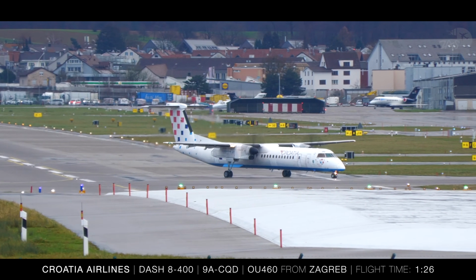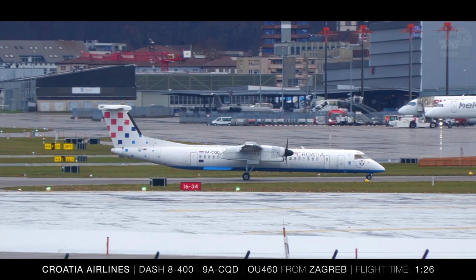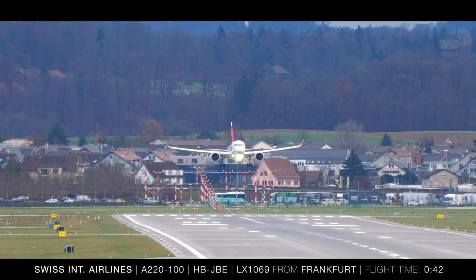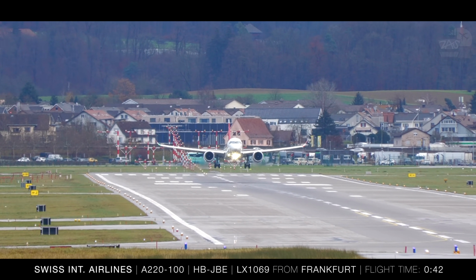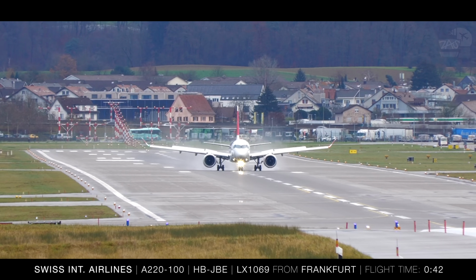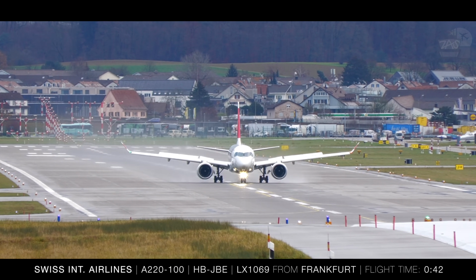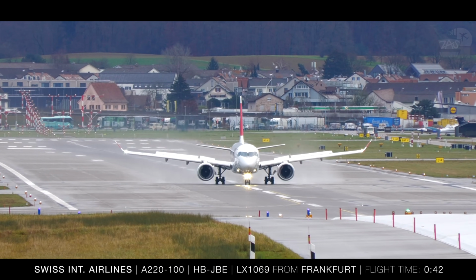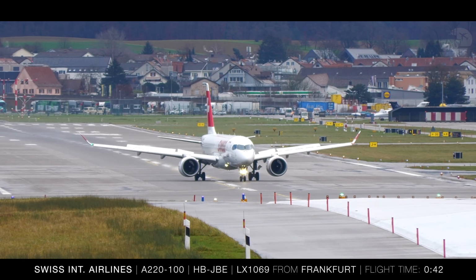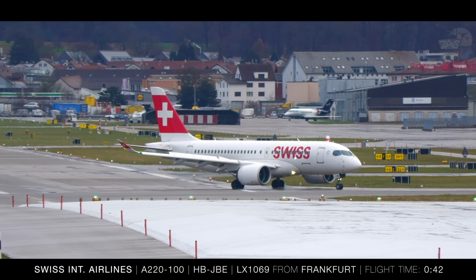7 Delta Whiskey, wind 260 degrees, 13 knots, runway 28, clear to land. Runway 28, clear to land, Helvetic. Contact apron 127.55, okay. 35 Yankee, wind 125 degrees, 10 knots, runway 28, clear to land.